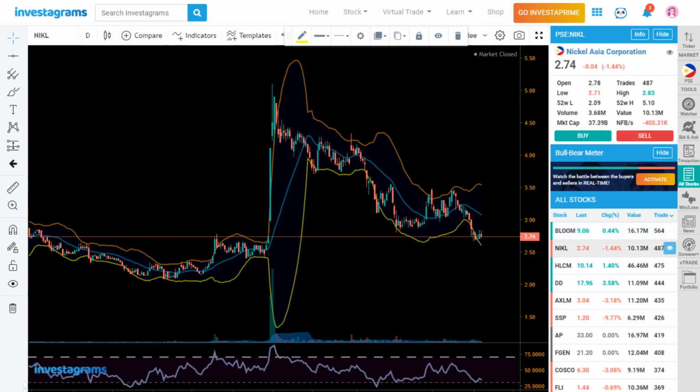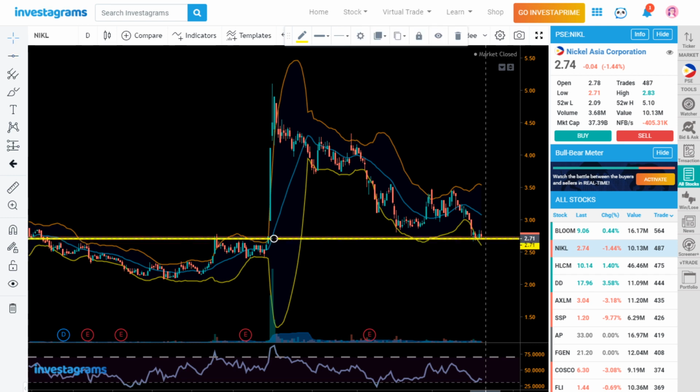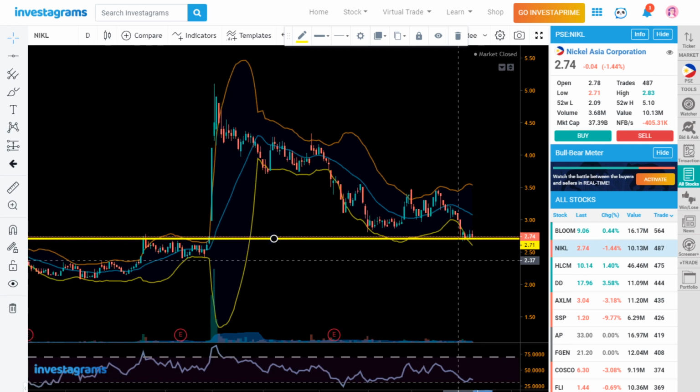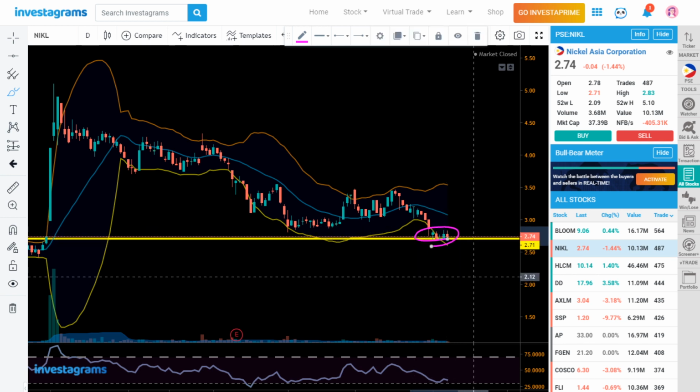Nickel is doing the same. Interesting. This is the support that we see. See that you had a gap up that happened here, and it took several months for the price level to be revisited. And 2.71, 2.74, this is already a good entry price, as I feel strongly that this is an area of support that we're currently at. For several days, price is just sitting at that level.